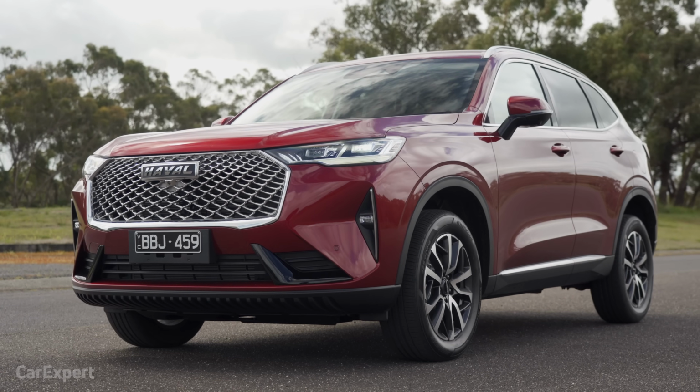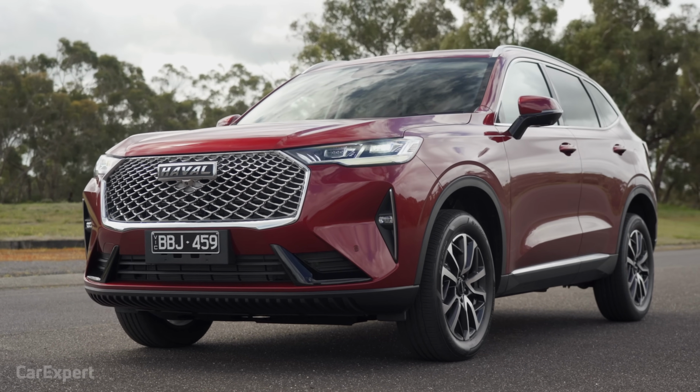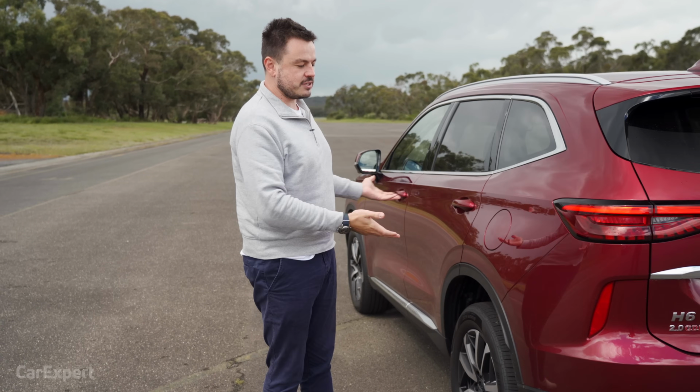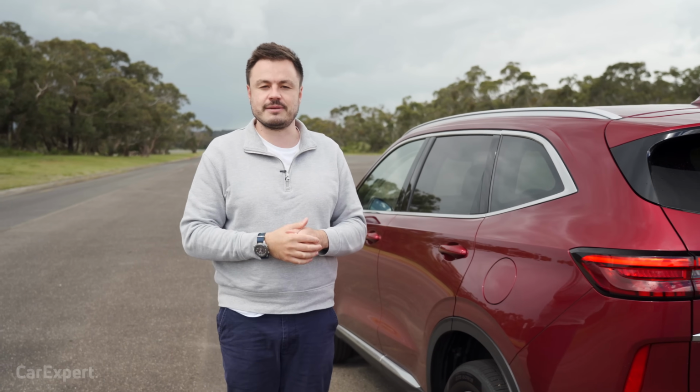It is worth pointing out as well that this has not been crash tested yet. So I would not be buying it until they have done a crash test, because we don't know how it's going to perform compared to some of the more established players in the segment. So keep that in mind.